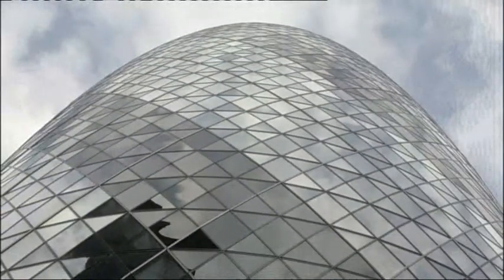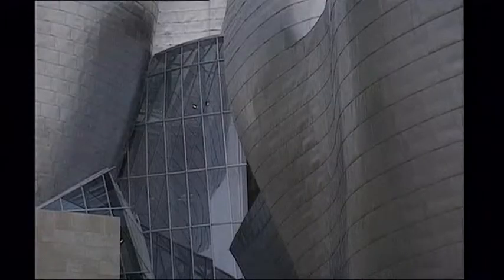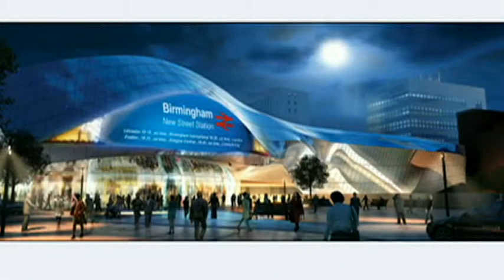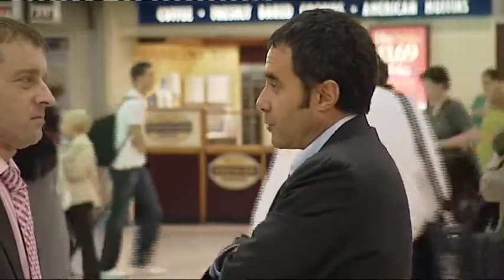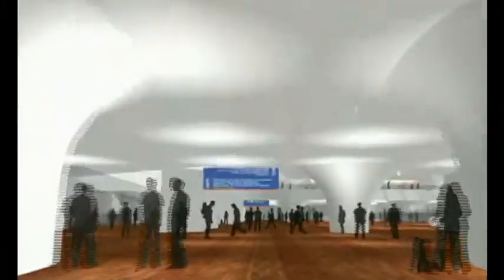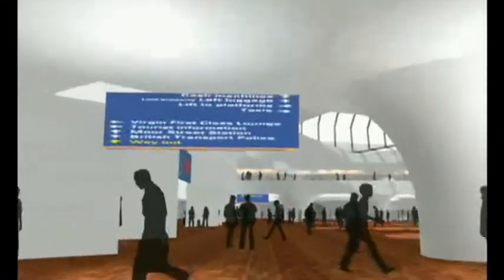Most cities have iconic buildings. London has its gherkin. Bilbao has the famous Guggenheim Museum. But can a railway station in the centre of Birmingham really compete? The Spanish architect who's designed the new Street says it certainly can. I think the challenge of turning something like this or an airport into an experience that millions of people have to go through every day is fantastic. It's much more interesting as an architectural project than a museum.